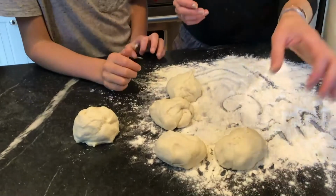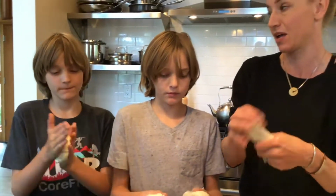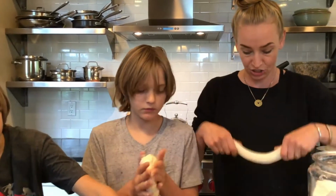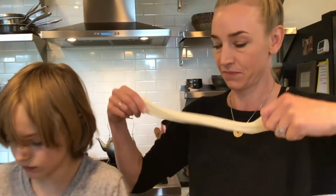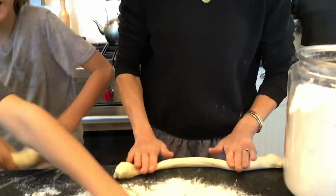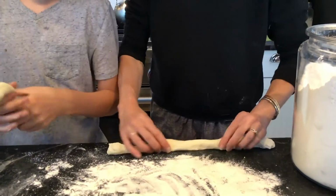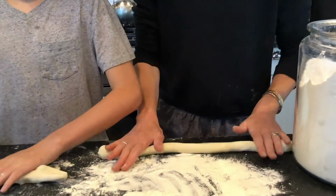So the hardest part of making pretzels is actually rolling them into a nice, big, long, stretchy thing. And I go like this. I hold at the ends and just kind of wiggle it. I'm just gonna take some flour. You can jump rope, but the ends will get thinner, so you gotta be careful so they don't break. Okay. So get your dough nice and rolled out.